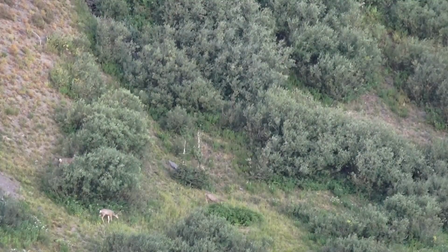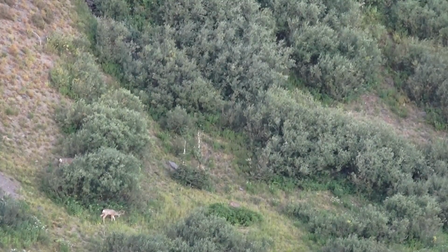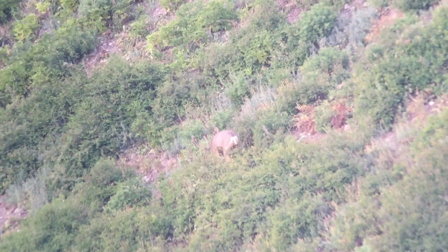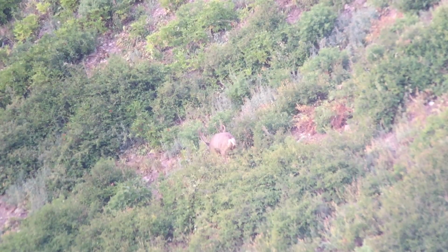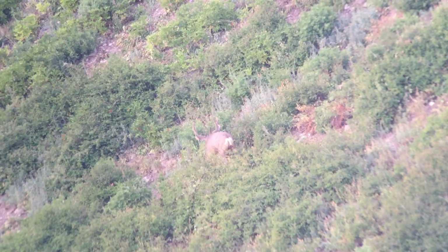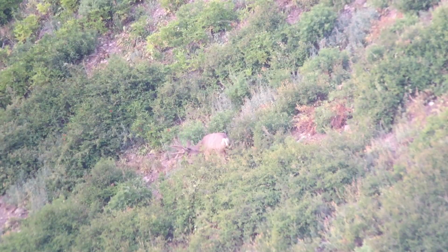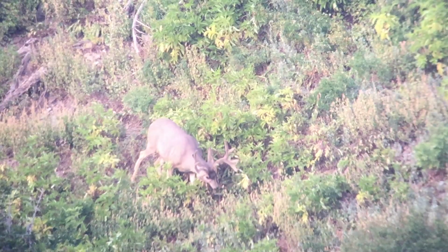This is the number 2 buck. He's the one at the bottom of the screen. They're in a good spot if they bed there. We're hoping that we're watching the number 1 buck too, with the big forks. Hoping that he's going to bed too, so we can put 2 stalks on if one doesn't work out. The sun's just about to hit him here. Wow, you can really see the details up on him.